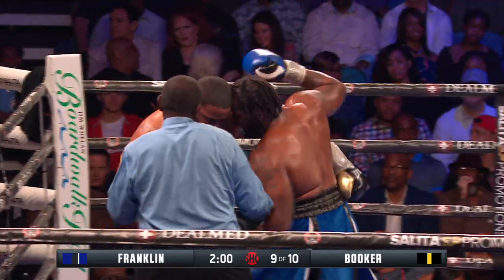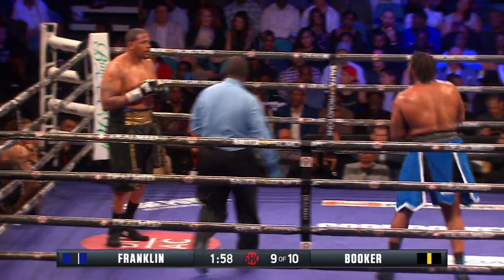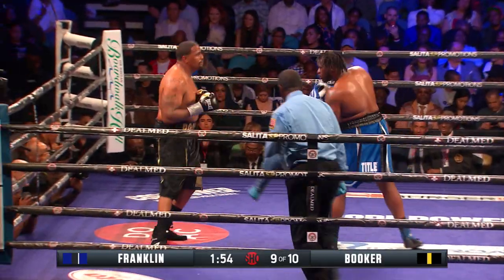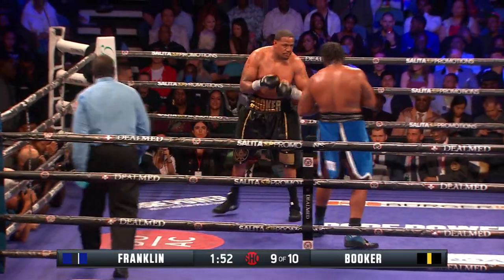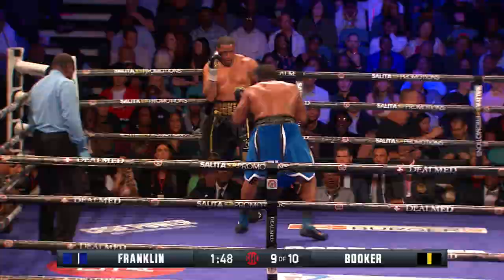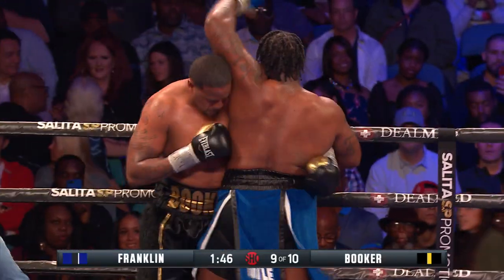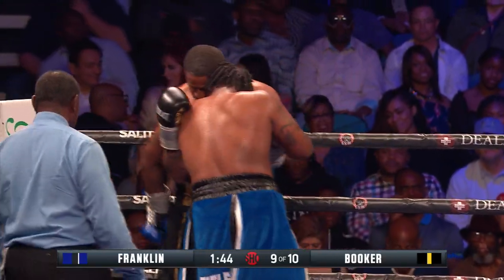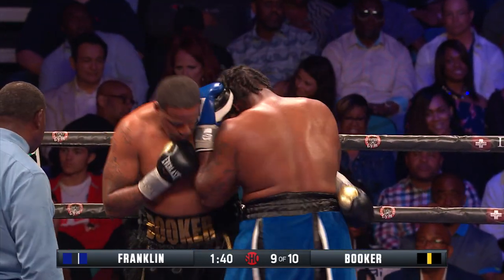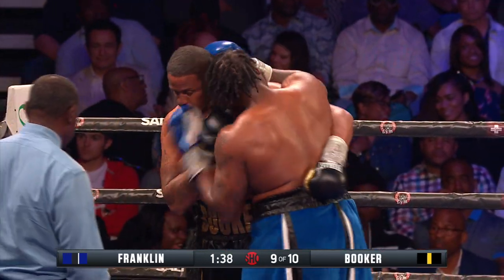Great, don't punch. Back up. Right. Franklin's done some good work off the ropes and in the corners. And I think the reason he's doing that work and Booker isn't, when Booker's back to the ropes, is because Booker grabs, he holds. Right. Let's see if he holds here. Come on, let him go right out. He does. Yep.